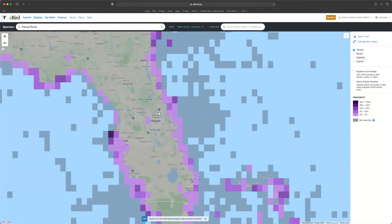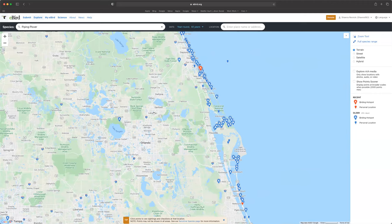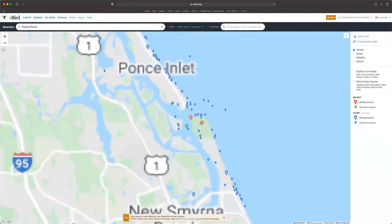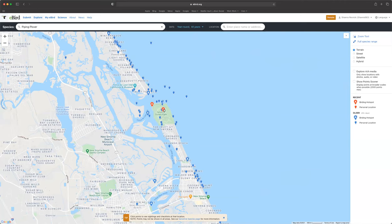And let's say I don't really want to drive over to Fort DeSoto. It's a long drive and the traffic that way just never seems to be nice. So let's say I want to go to the East Coast and let's go here. So you see the blue markers and red markers. Red markers, I believe, are considered a hotspot. So I'm going to zoom in some more. And this is New Smyrna Beach. Well, I've been going to New Smyrna Beach since I was a small child, so I know the way there. I'm going to click on this hotspot and see what's going on.